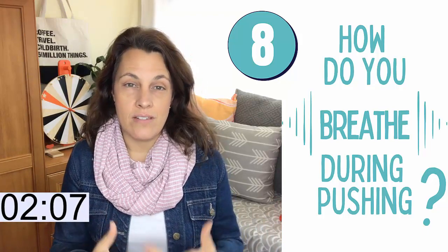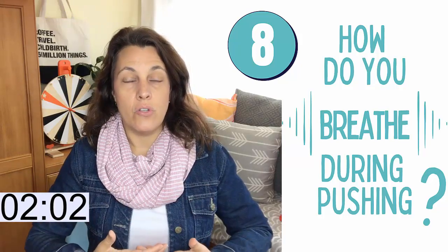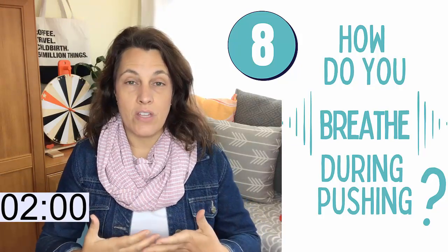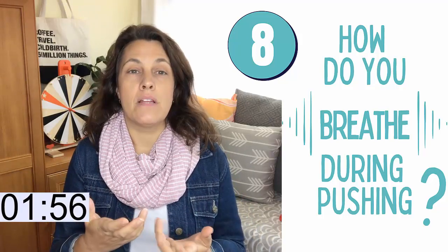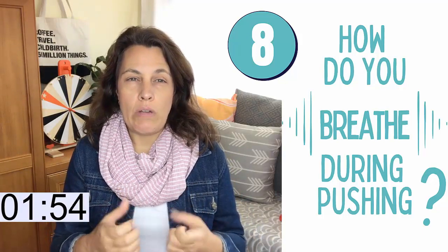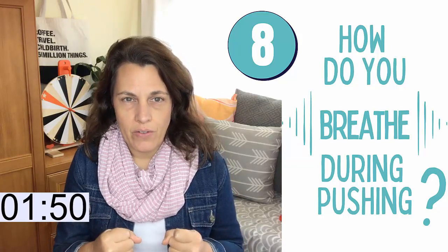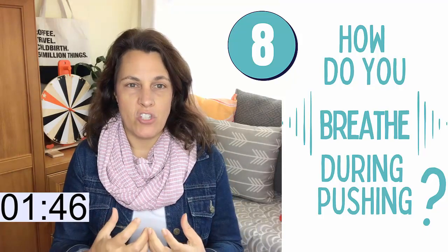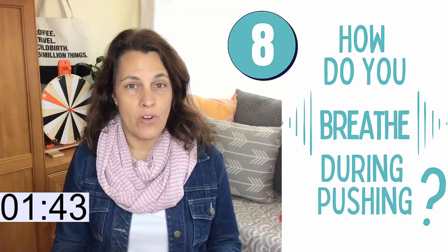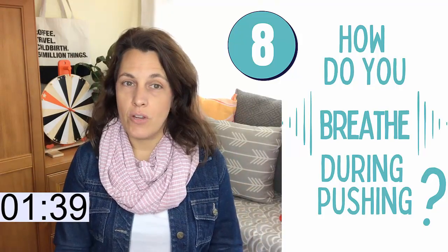Really, research follows more of an open glottis pushing, which is listening to your body and hopefully feeling those contractions, or if you have an epidural, being told when to push, taking a big breath in, and then doing more of a grunting or more of a moaning and low sounds when you're pushing. That is a better way to keep getting oxygenation to the baby and to your uterus. So those are 2 different types of breathing during pushing.